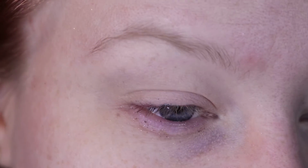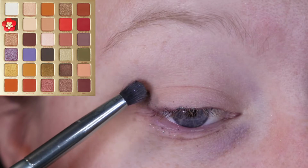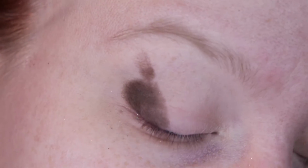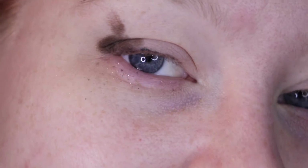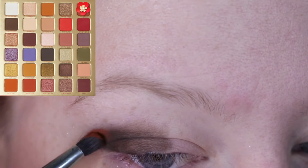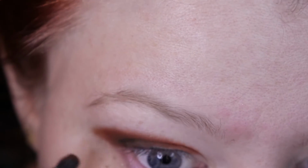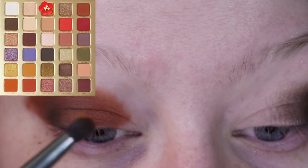So I really want to go for something gingerbread inspired today, so I'm going to take the shade Hot Cocoa, and I'm just going to place that in my outer V. This is what happens when your puppy disturbs you when you're doing your makeup. Now I'm taking the shade Yuletide, which is more of a warm brown. Now going into the shade Mold.